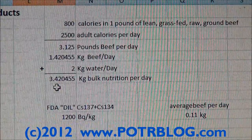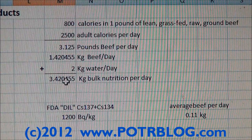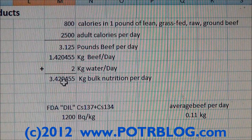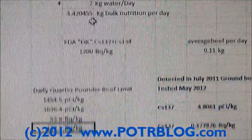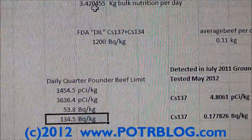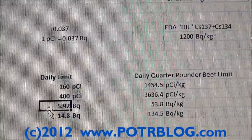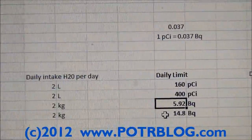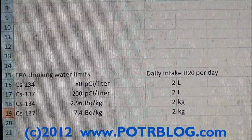So if you have 3.5 kilograms entering your body every day, this is the daily limit you have. We're eating 3.5 kilograms of food and beverage per day, and we're limited to, for cesium-134, 5.92 becquerels per day, and for cesium-137, 15 becquerels per day.